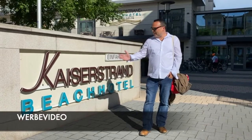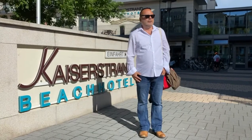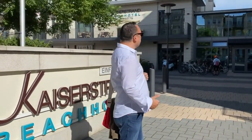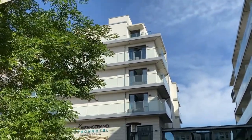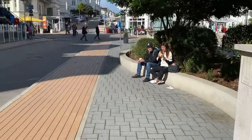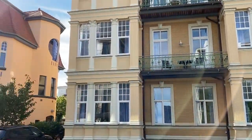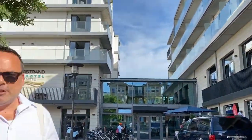Okay, Kaiserstrand Beach Hotel, so Emperor's Beach Hotel if you like. This is obviously not imperial architecture, it's totally modern. So you have a good mix of modern architecture plus historical architecture. If the camera turns around, right on the other side of the street, you can see the wonderful imperial architecture. And there's lots more of these wonderful old houses.